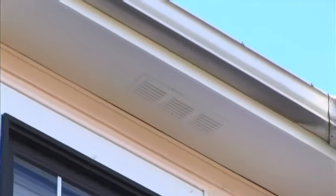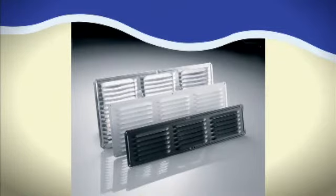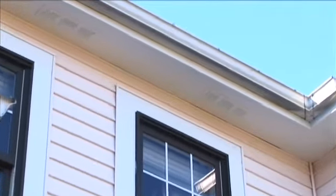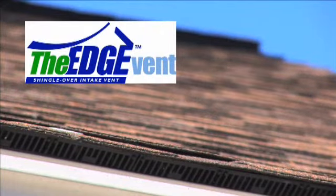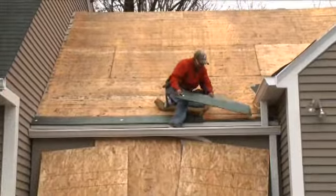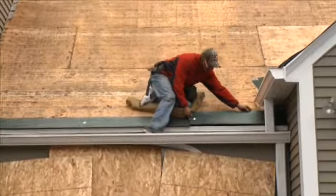Intake vents are typically installed in the eaves or soffit area. Airvent offers both a continuous soffit vent as well as sectional under-eave vents that can be used to provide the proper amount of intake ventilation for an attic. But Airvent has a brand new intake vent called the Edge Vent that provides proper intake ventilation for all homes with or without overhangs. Its rooftop installation eliminates working overhead with soffits and under eaves.